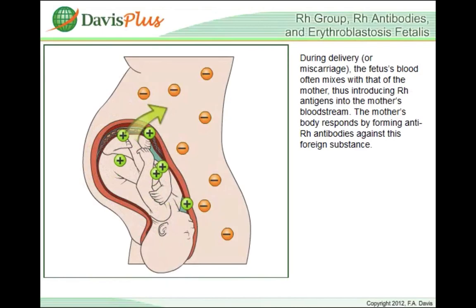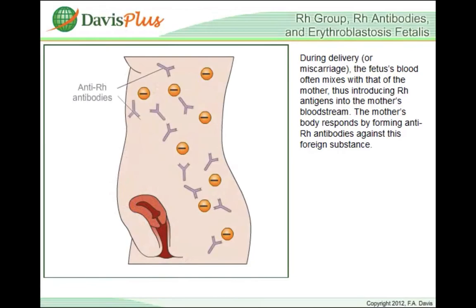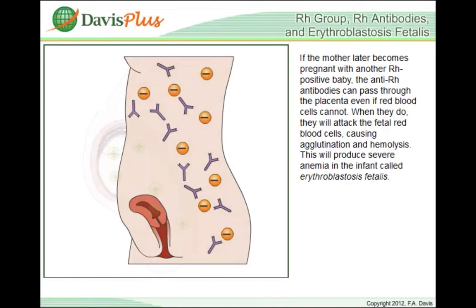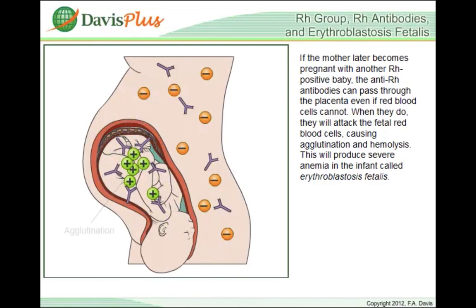During delivery or miscarriage, the fetus's blood often mixes with that of the mother, thus introducing Rh antigens into the mother's bloodstream. The mother's body responds by forming anti-Rh antibodies against this foreign substance. If the mother later becomes pregnant with another Rh positive baby, the anti-Rh antibodies can pass through the placenta even if red blood cells cannot. When they do, they will attack the fetal red blood cells, causing agglutination and hemolysis. This will produce severe anemia in the infant, called erythroblastosis fetalis.